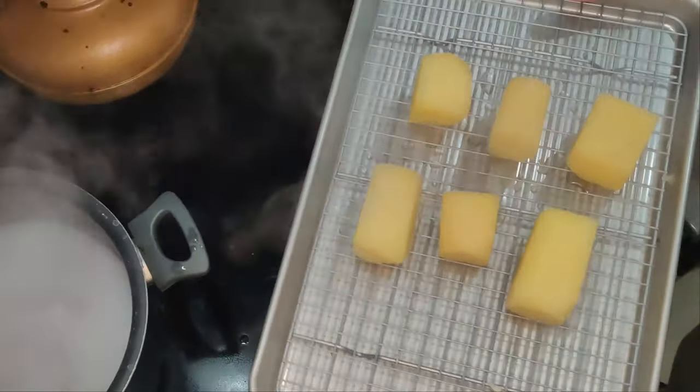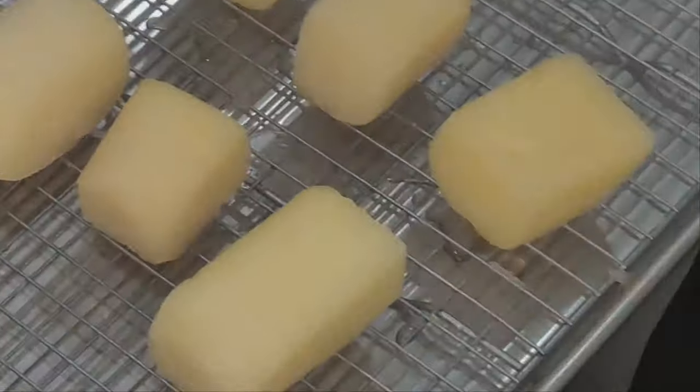So this is essentially what it should look like. Thinly clear on the outside and then nice dense yellow on the inside.